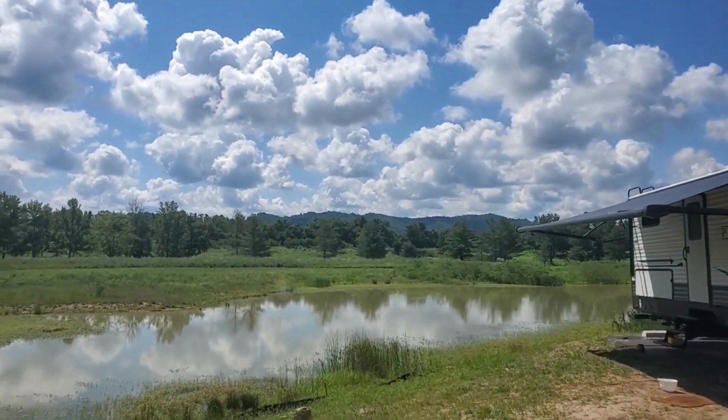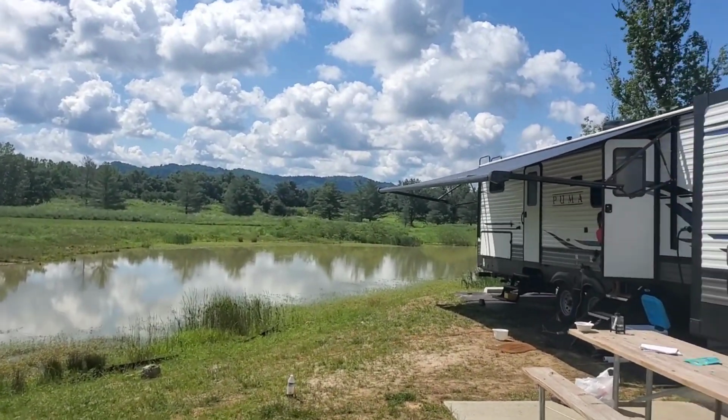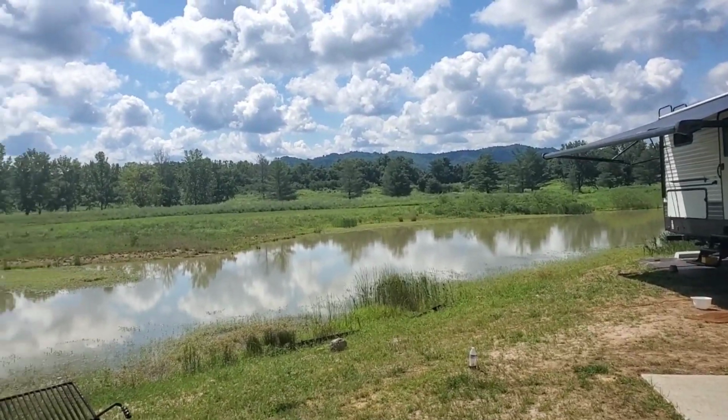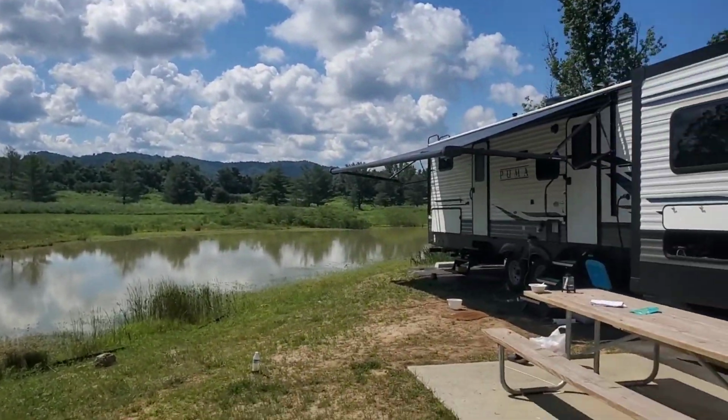Okay. See the mountains in the back? Oh, my goodness. Like you said the other day. Is this Ohio? Are we still in Ohio? Right. Yeah. Well, nice.